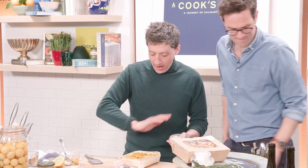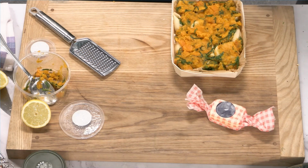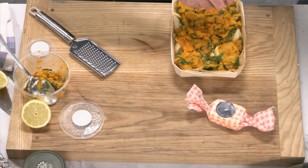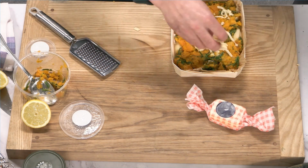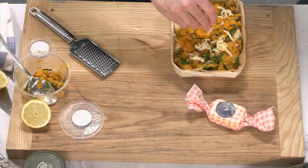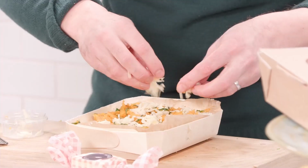So the pumpkin's on there. As you can see, I've done it quite rustically, but that's absolutely fine. And then we've got our cheese on top here. And this is Fontina, am I right in thinking that? Yeah. Which is quite a pokey, punchy cheese, but it's lovely. And so we just get that all over.